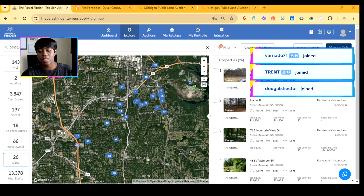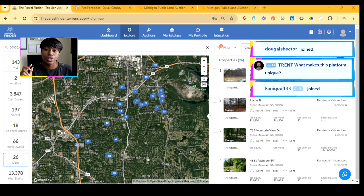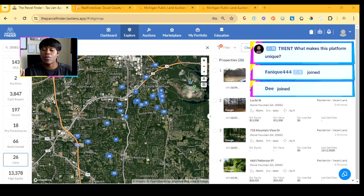So again, you're going to take this data and utilize this data. Trent, great question. You're going to utilize this data to, number one, streamline your investing, your research, and your due diligence. I think what makes this software unique is the fact that it's like 2 different platforms in one. So imagine if you had PropStream. I call this feature the PropStream feature, because it's very much like PropStream. It's nationwide data.